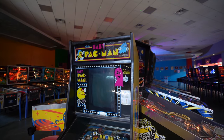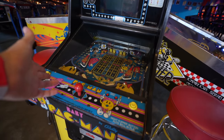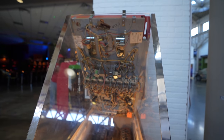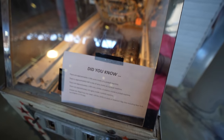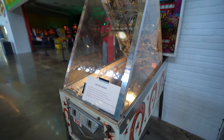Amazing. That is cool. Baby Pac-Man. Look at this. You play here and then you play pinball here. That's just so cool. Now this is awesome. Right outside of Pinball Palace, you can see an open pinball machine where you can see over 3,500 parts inside of a working pinball machine. That is awesome. I'm learning something I never learned before.